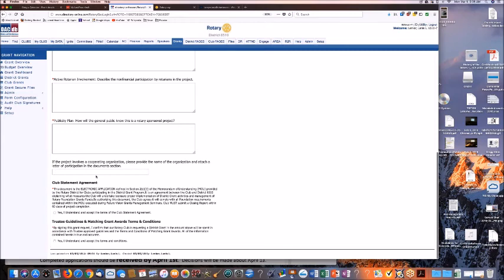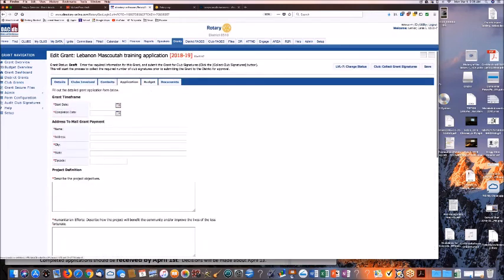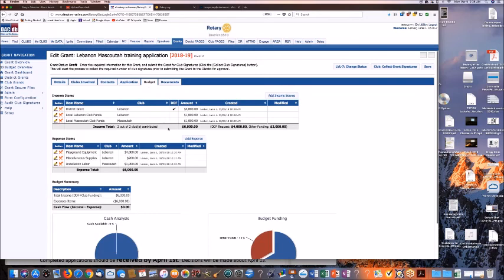Project involves a cooperating organization. Who's cooperating with you and who's the recipient? Those should be listed. Yes, I understand and accept the terms and move on. And then check the budget. Make sure that the dollar numbers are balanced.